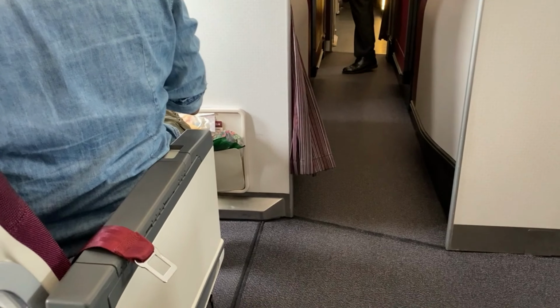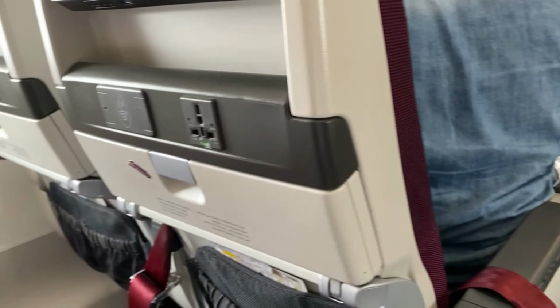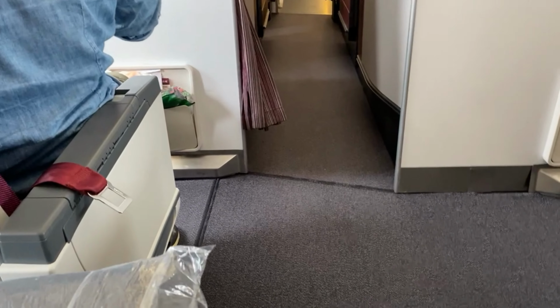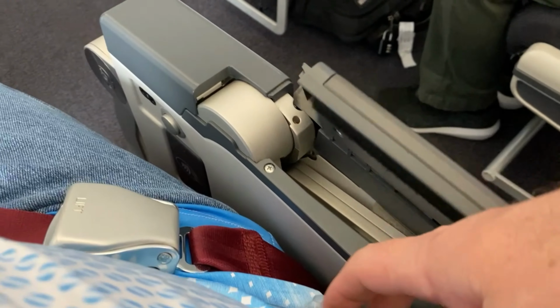Alright, in seat 17C, the advantage here is there's no seat in front of you. Disadvantage is there's no seat in front of you. You've got nowhere to stow your stuff, so you just kind of have to hold it all in your lap. Once we get underway, I'll get the television out, the tray table, and the armrest. Probably get that out right away so I've got somewhere to put all my stuff.